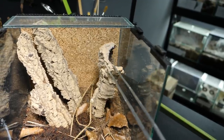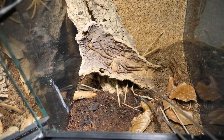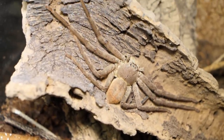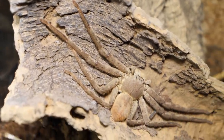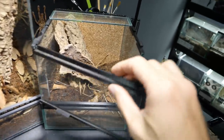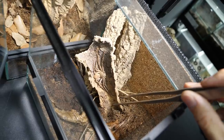She's behind this cork bark. And you can see that her appearance is a bit different. Mostly the carapace is different, but also the abdomen seems to have a bit less details on it. And also legs don't have those black bands pronounced, those dark bands that the other one got. So we are going for the same tactic. I will close this door and hopefully she will just stay on that cork bark. So let's see.